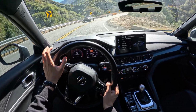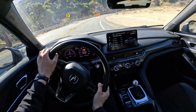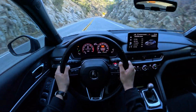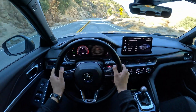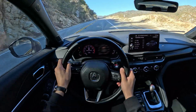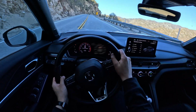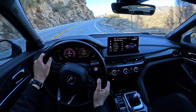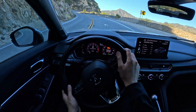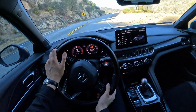You have these lighter effort inputs and this handling nature that just encourages you to push it because it's actually so confidence inspiring. With the low power, it's not getting out from underneath you. So you want to push it harder and harder. Slow car, fast mentality. And you can just chuck this thing and it'll take it. It is very difficult to upset.